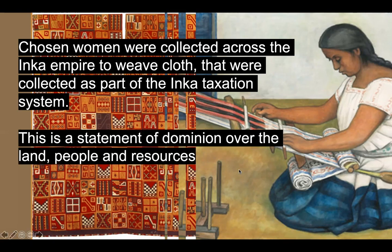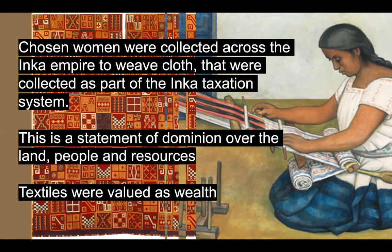So overall, this is a statement of dominion over the land, the people, and the resources. Only the elite would be wearing these to show that they had power over everybody else. And overall, these textiles were valued as wealth.